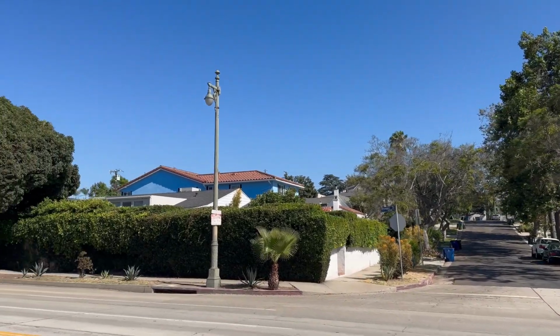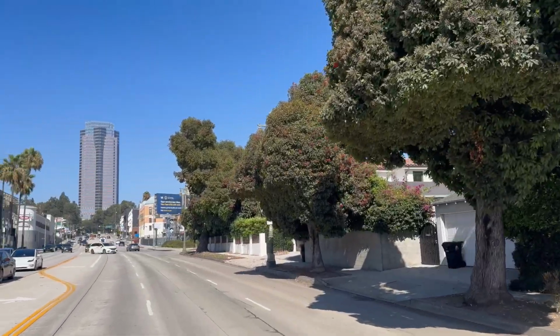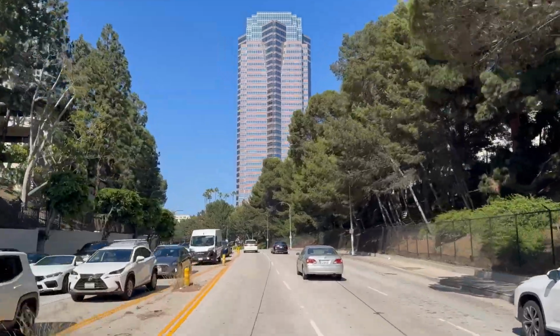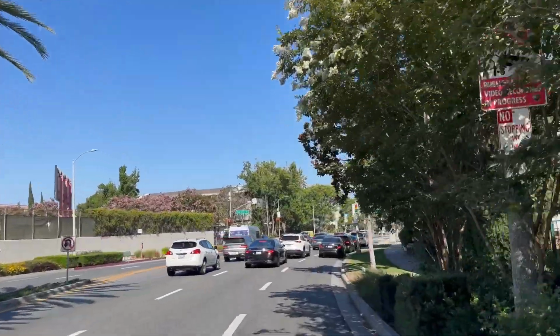Hanging a left, we are now heading east. Straight ahead, you can see the Century City Towers. That's where all the agencies are. Here we are in Beverly Hills.